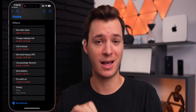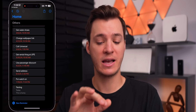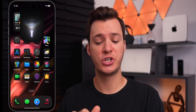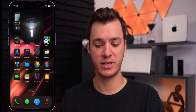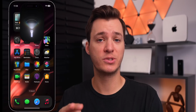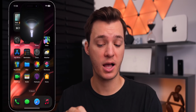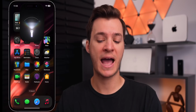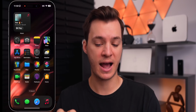That's going to save me a lot of time because I always accidentally complete reminders by tapping on it without meaning to. Now we also have a change to the flashlight animation. So you know this animation here in the dynamic island, which is awesome. That has now come to the iPhone 15 and 15 Plus. So before, this was exclusive to the Pro model iPhones, but now it's available on the 15 and 15 Plus since they do have the dynamic island up there.